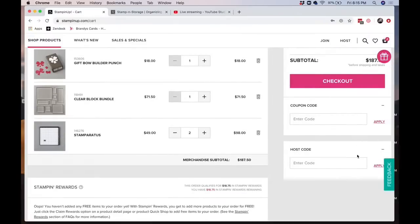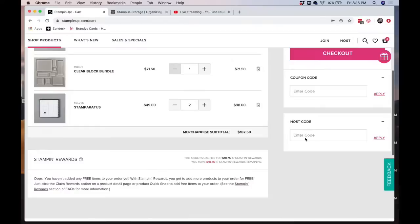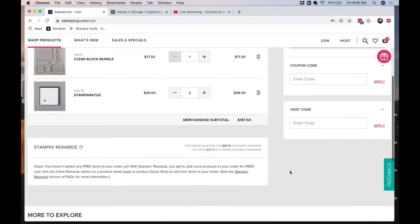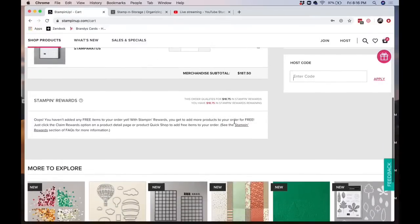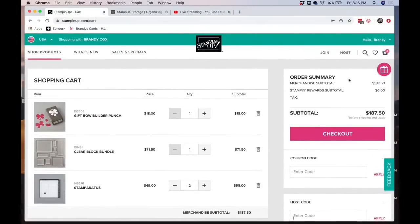Your host code is going to go here. So you're going to add your host code, right? And again, if you get any type of error message, you have to make sure you're shopping with the person that you're using the code for. Very important, otherwise you will get an error message. Now, I like this feature down here, because it's showing me this order qualifies for $18.75 in Stampin' Rewards. So that is fantastic, right? We have some Stampin' Rewards that we can use.